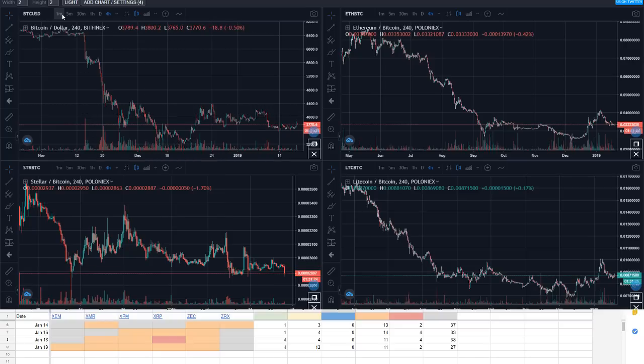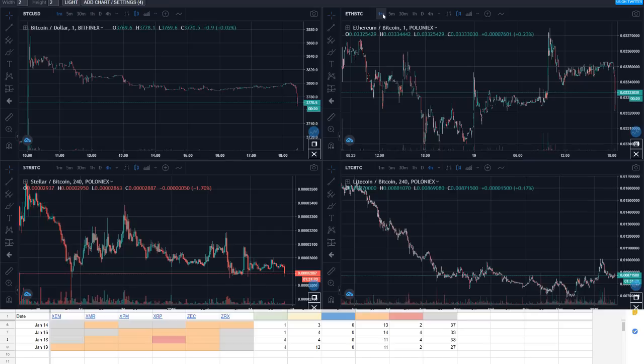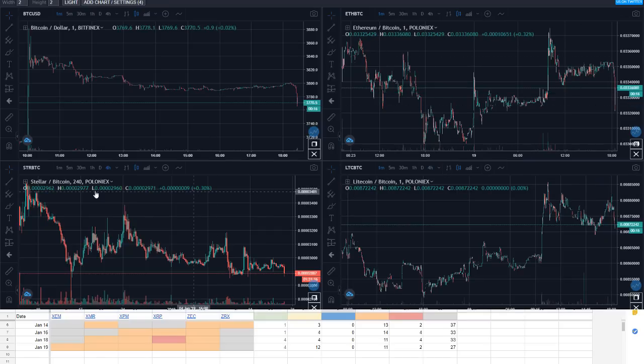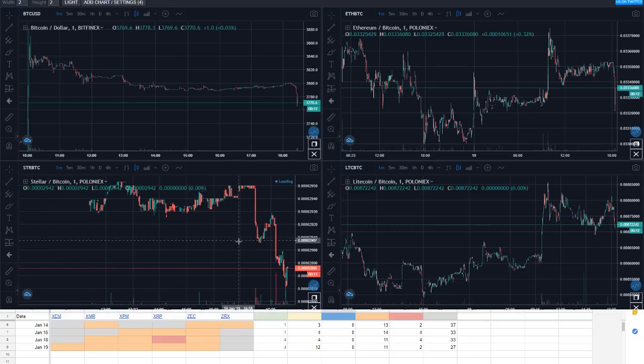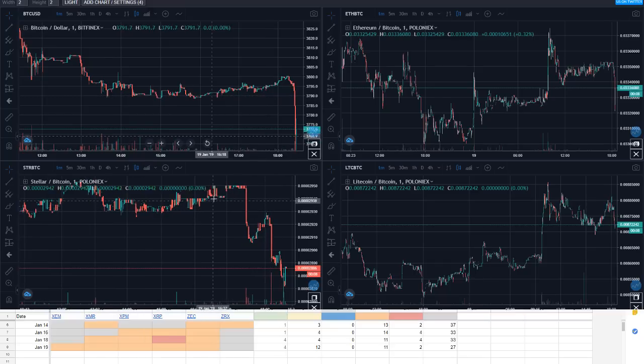Zoom into the 1-minute bar. Let's zoom in. Oh, uh-oh. Look at Ethereum, Litecoin too. Stellar was the first of them to start breaking. We were watching Stellar being soft earlier. Look at that, first of them to be breaking. Stellar, tisk, tisk. They're still within good ranges, though.